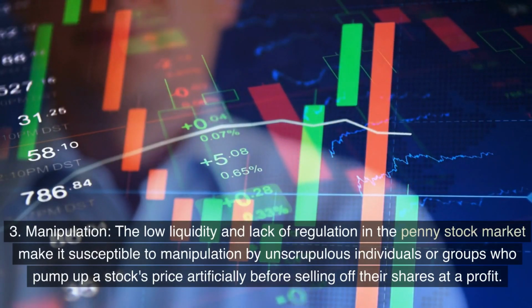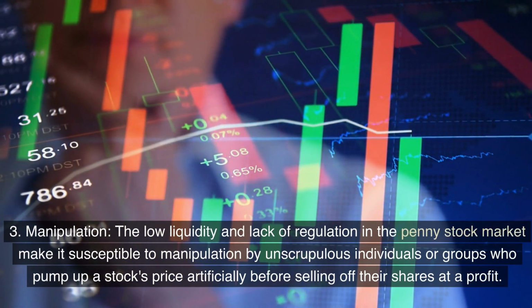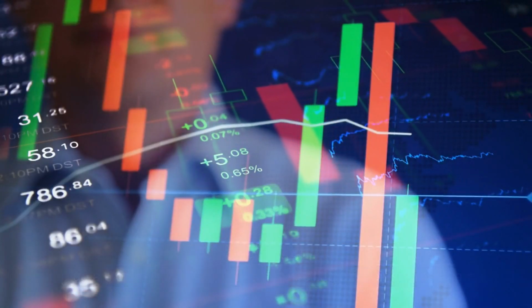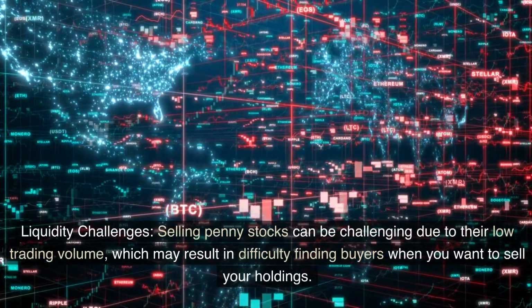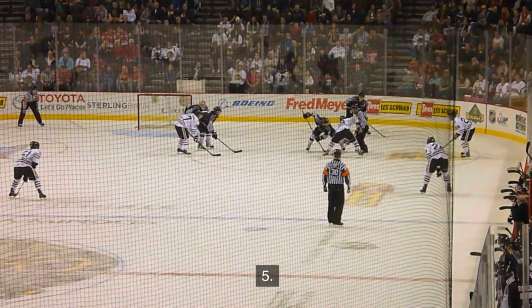4. Liquidity challenges. Selling penny stocks can be challenging due to their low trading volume, which may result in difficulty finding buyers when you want to sell your holdings. 5. Lack of track record. Many penny stocks are associated with newly formed companies that have limited operating history or financial track record. It becomes harder to evaluate their long-term prospects accurately.